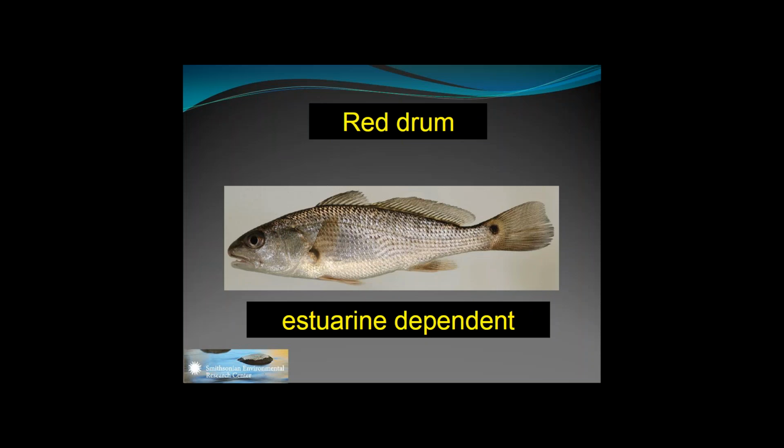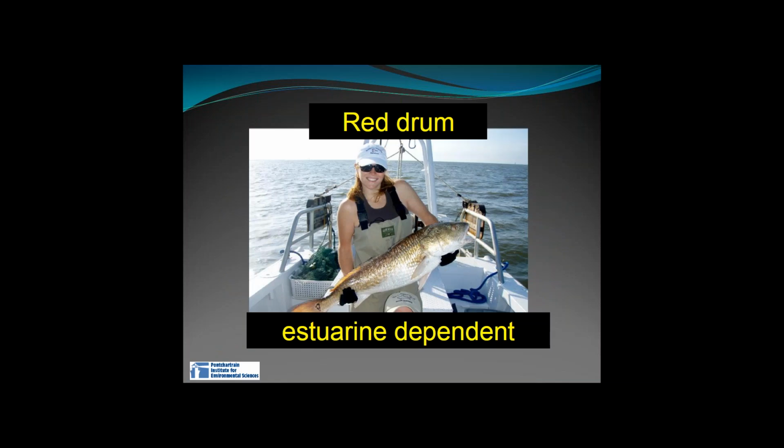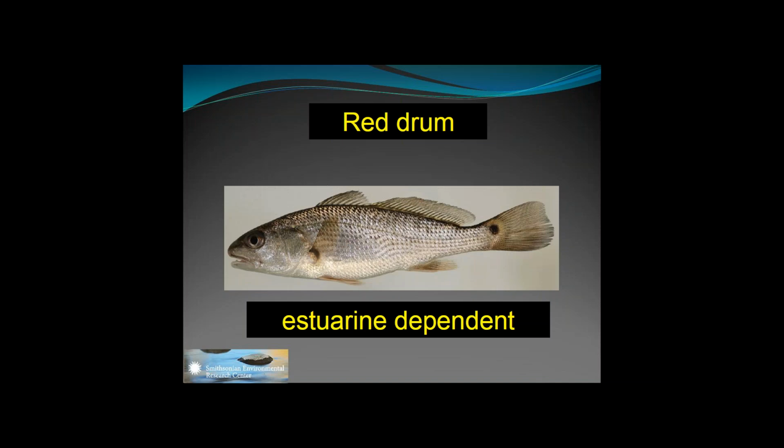The red drum, the redfish, everyone's favorite to eat. It's got a bit of a subterminal mouth there. It's got a bit of a nose on it. This is kind of a subadult, from a picture from the Smithsonian. Again, estuarine-dependent fish. Spawns offshore. We catch the big ones offshore, but they will definitely come into the marsh to grow up and also to feed. And here's a bigger bull red. They're Sciaenops ocellatus, so they have that dark spot on their caudal fin.